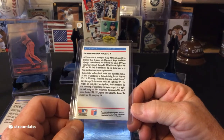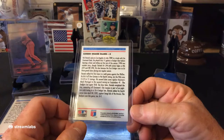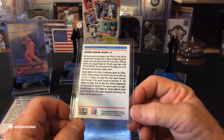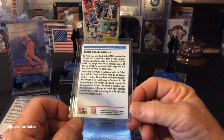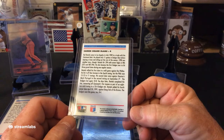Daniels tallied his first Grand Slam in a wild game against the Phillies. He hit it off of Don Carmen in the fourth inning, but the Phils won 15-12 in 11 innings. His second slam came against Houston's Mark Portugal in the second inning on September 4th. The Dodgers lost again 10-8.